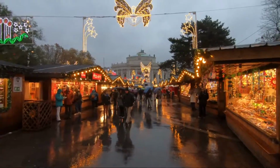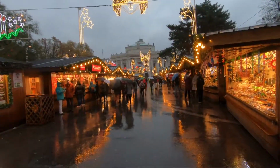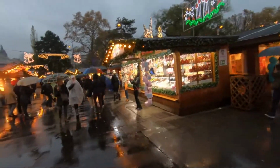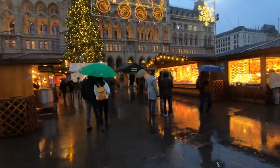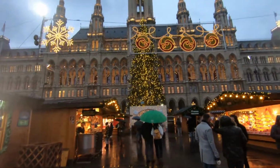Oh, wow. Oh, my gosh. So again, this looks a lot brighter than it is in reality on the GoPro, but this is just a wonderful thing right now. I'm so happy to be here. This is City Hall building here. Yeah, the building is starting to light up. We'll get a shot of it.